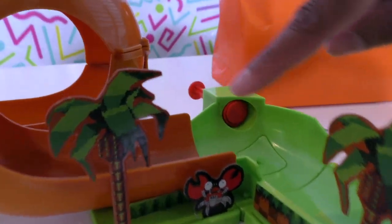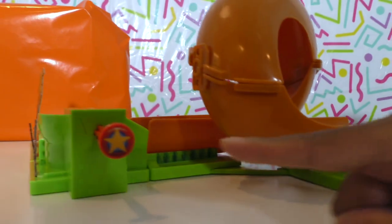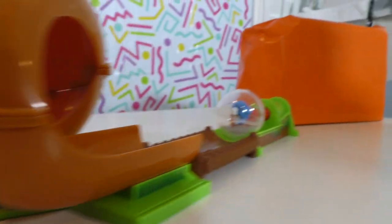So he's going to go through here. Whoa. There's palm trees, and there's like a crab. And there's a second launcher right here. So Sonic's going to get up. We're going to push him out, and he's going to come through here, go through here, stop here, and then this is going to shoot him out that way. No way.